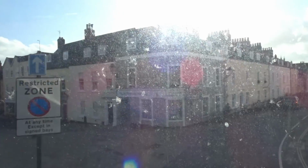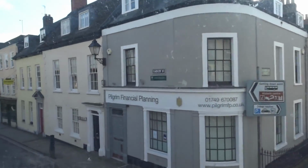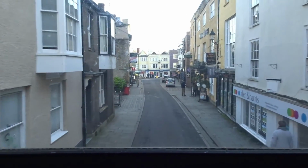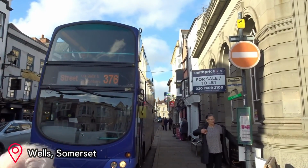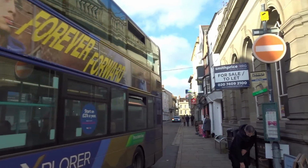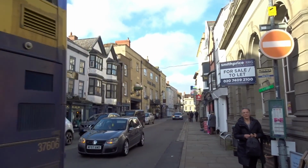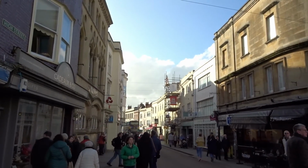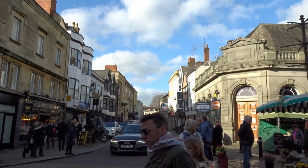An hour 20 minutes later, after some damn sexy views, we arrive in Wells, England's smallest city. The 376 continues into town and down to Street via Glastonbury. We'll be heading down there later. Lovely trip down from Bristol on the 376, and we're here in Wells, England's smallest city. And what can I say, it's absolutely popping over here.